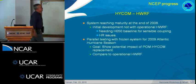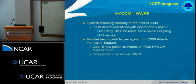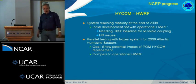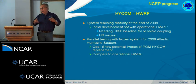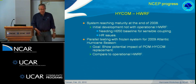So what did we do? We had this system that was relatively mature, and we decided to do the thing that you really need to do in operations: make sure that you can really run this independently, not tinkering with it, and just see what comes out of it.